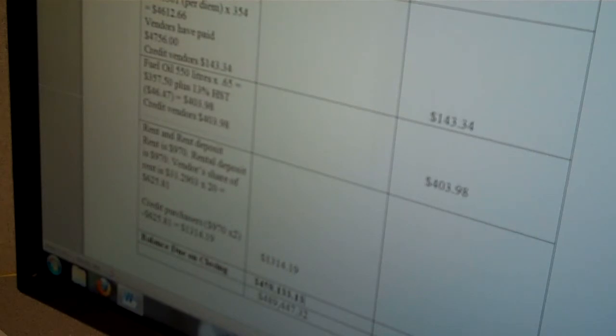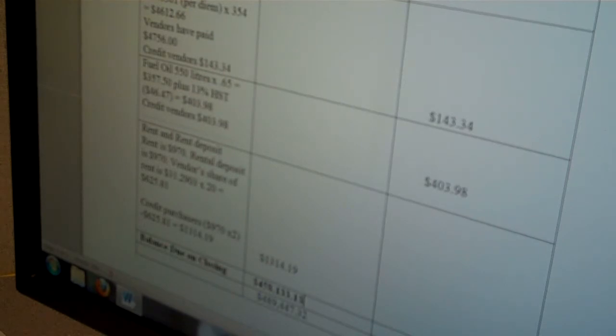Okay, so what we've come up with is a balance due on closing by adding up the credits on the right hand side. Sale price $488,900 plus $143.34 plus the credit for the fuel oil tank $403.98, which included the HST, and we subtract the deposit because we've already paid it. And for the rent has been overpaid, plus there's a security deposit, and we subtract $31,314.19. So you're taking that $489,447 and subtracting $31,314.19. Our balance due on closing, and this is the magic number.